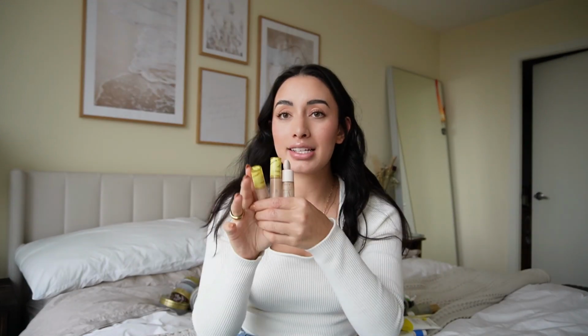They come in a pack of 50, they are biodegradable, they're not terrible for the environment, and yeah, I just really appreciate these. Next up, concealers.